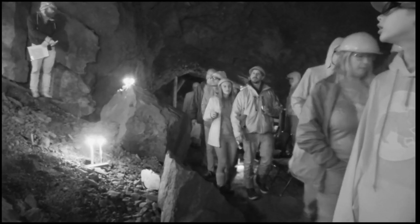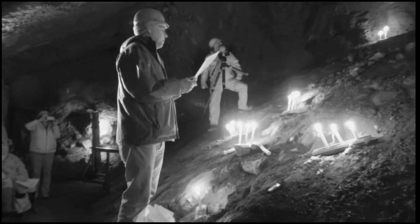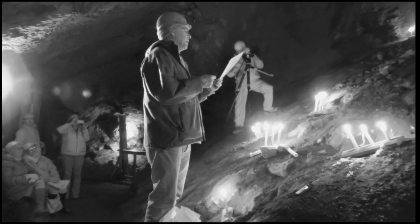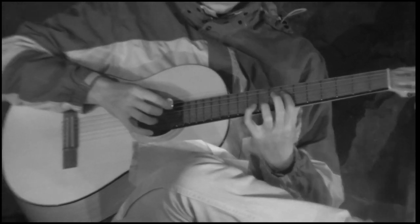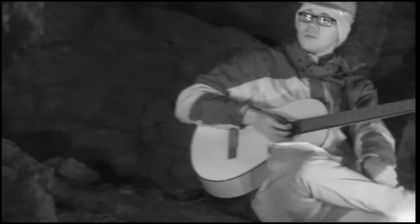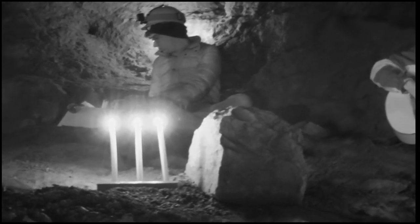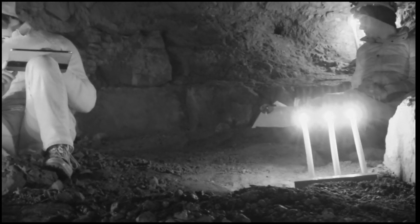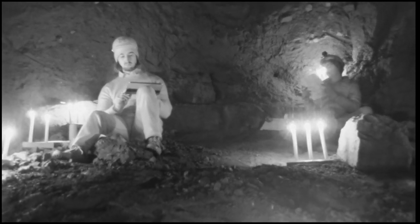Here's the audience coming in the attic, and the stove is off to the left. The musicians have clambered up the side of the stove and lit candles. This is Stephen Rush. Needless to say, this is a unique experience. The students are part of a graduate class at the University of Michigan.